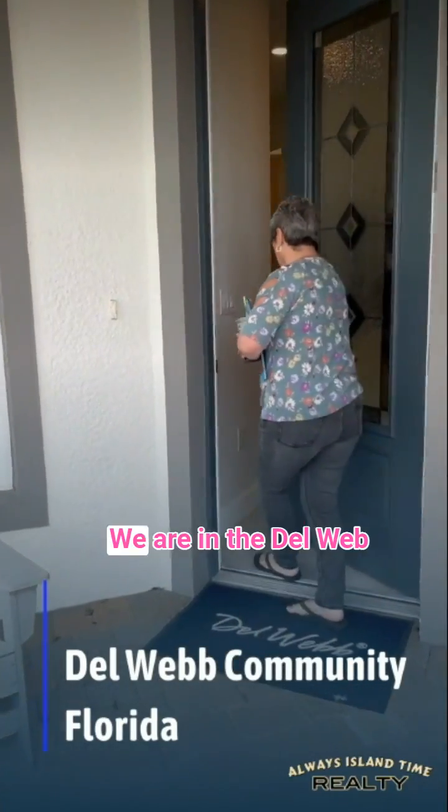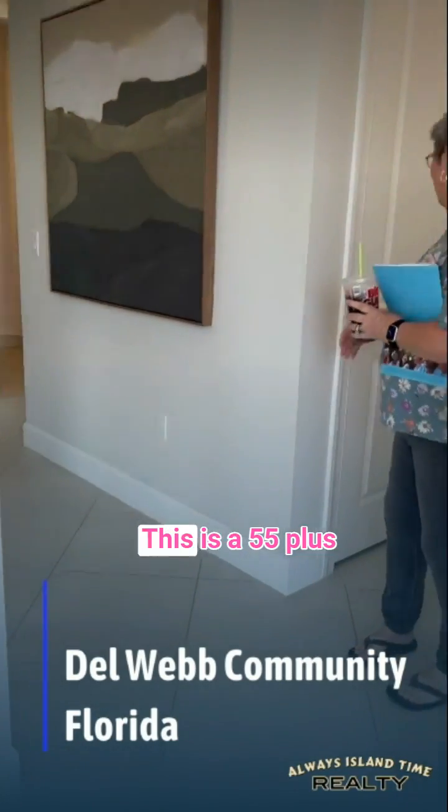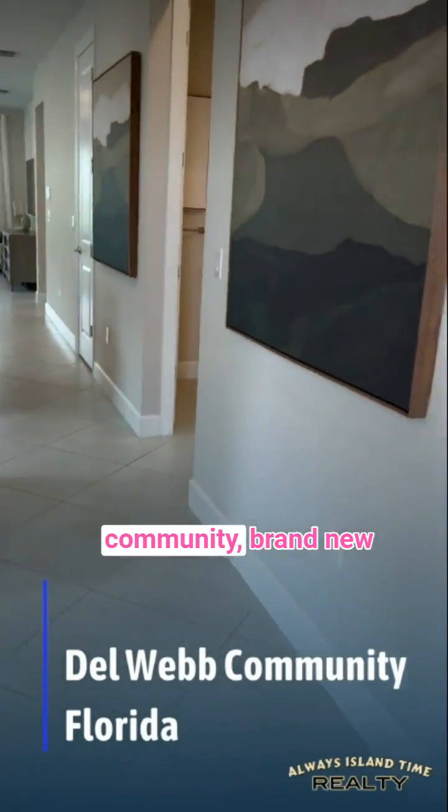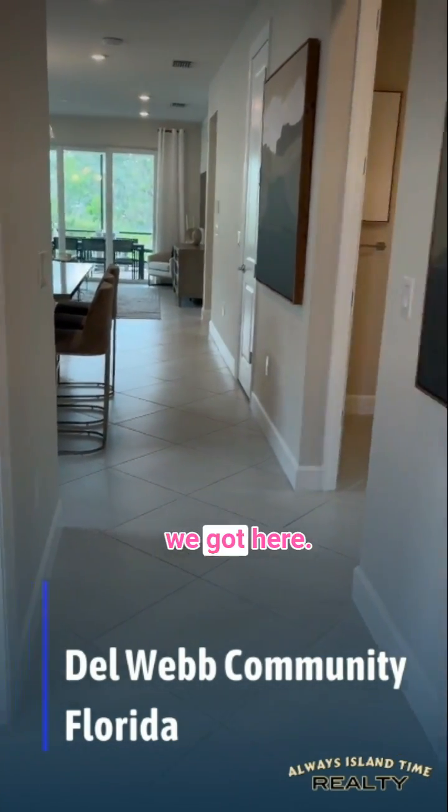Kelly opening the door. We are in the Del Webb community today, and we're going to go through models. This is a 55 plus community, brand new in North Fort Myers. So let's see what we got here, Kelly.